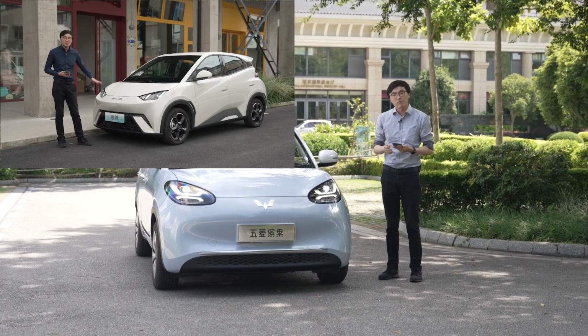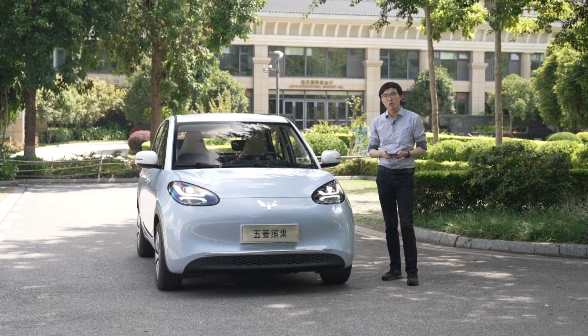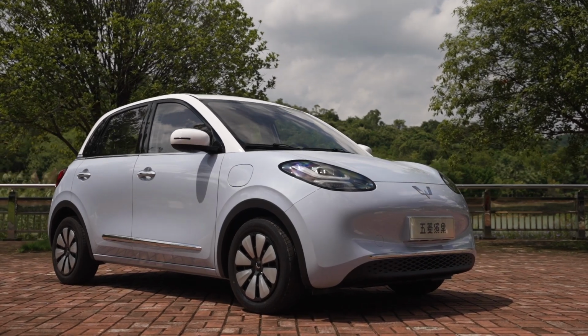Now we brought you the review of the BYD Seagull 2 weeks ago. At that time I said that car has no competition. Well, now here we are. This is its arch rival in China. It's called the Wuling Bingo.